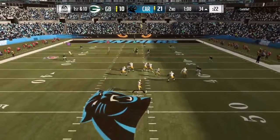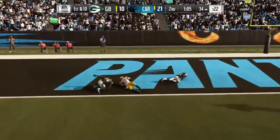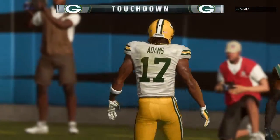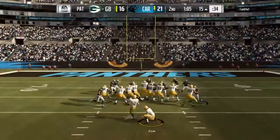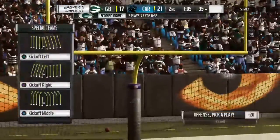Throwing on 1st down is Rodgers. Looking deep for Adams. He's got a man, complete. And he's going to take it in. Touchdown, Packers. Davante Adams, 34 yards. And the Packers have cut it back within a score.